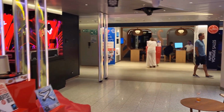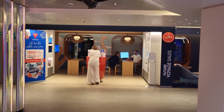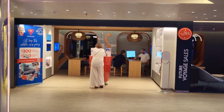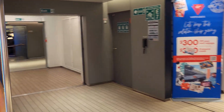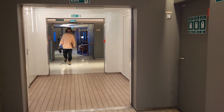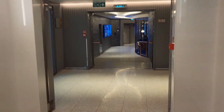Across from there, this is like the middle of the boat. There was a circle stairway to the right. Across the boat is your future Virgin Voyages, and you can sign up for some promotions and stuff if you want to. Here's the game master. We're going to see him a few times. He's the gamer. He's in charge of all the games on the boat.